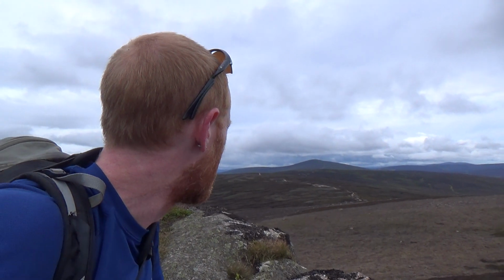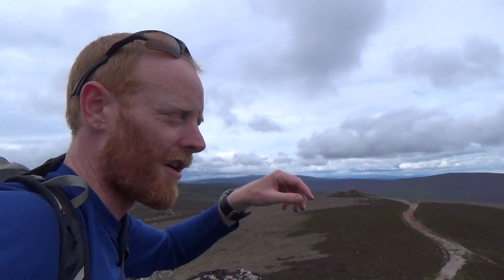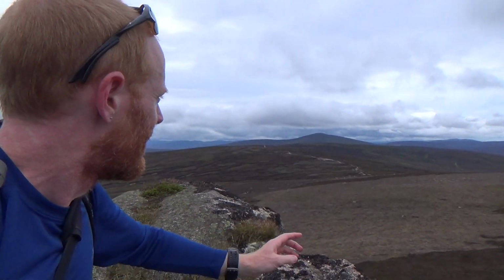That over there is Mount Battock, which is a Corbett. That's probably the highest thing close to here. The central Cairngorms is much further over there, and that's the way I was planning on going out. You can see there's a track going into the distance along there.